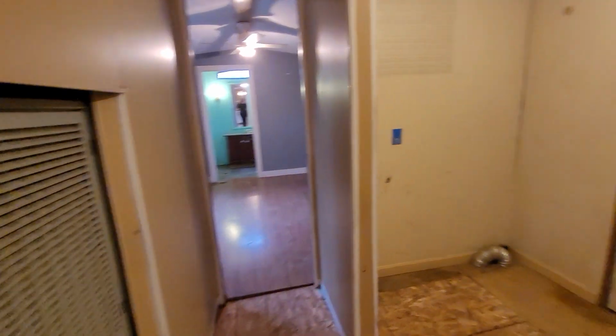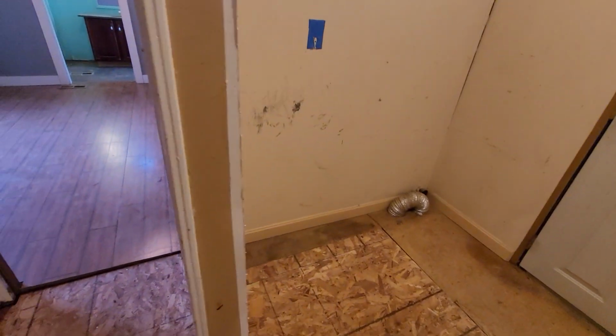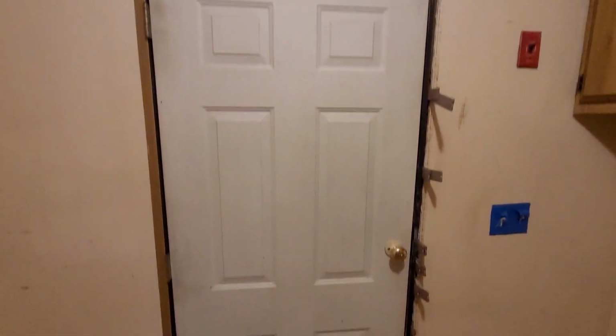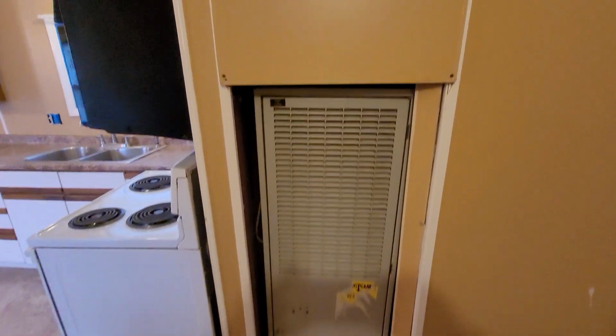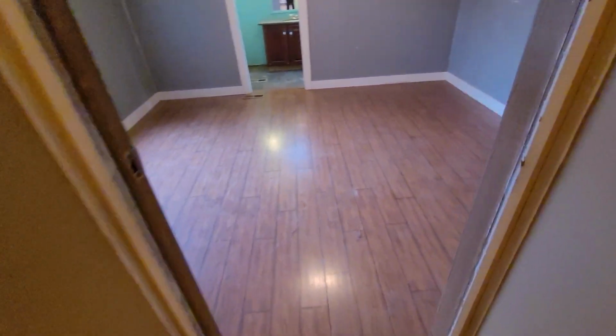Down here where the back door entry is, this is where the washer dryer hookup is. You have some cupboards and some space over here. This is the back door that goes out into the yard. This is your heating system. It is forced air heat, which is typical of most mobile homes.